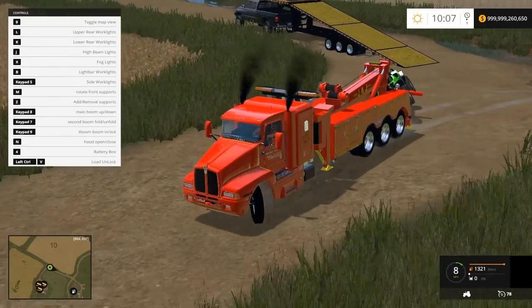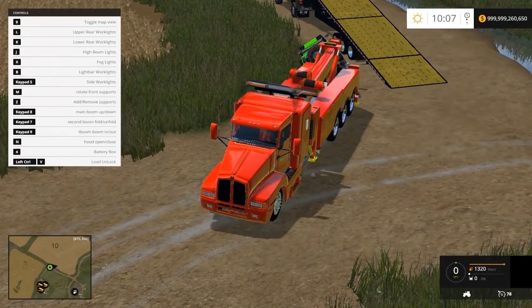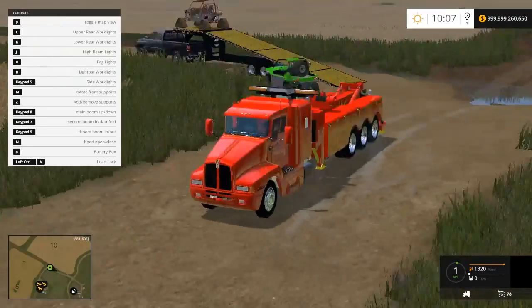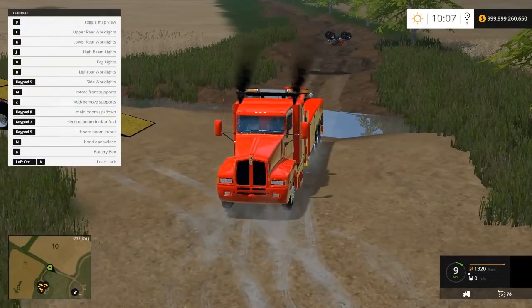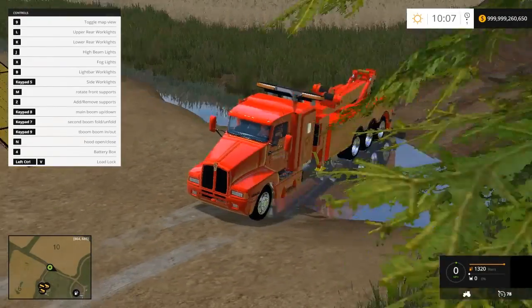Okay, now we'll drop our little razor off right over here. Right there, and then lower that, and we'll extend that boom in, and we're going to try to get this four-wheeler out. It tipped on us too. Okay, we got to lift the boom. I didn't lift the boom all the way. That's my fault.